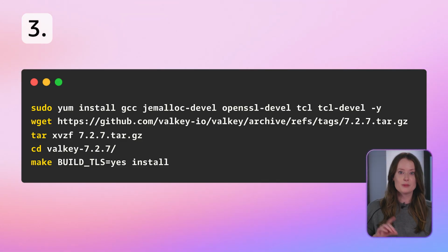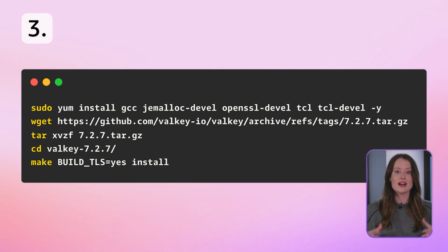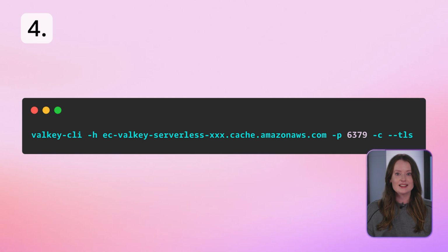Next, we'll set up an EC2 instance in the same VPC as our cache. For this demo, we'll assume that's already done. 3. Now we need to install and set up the Valkey CLI utility in our EC2 instance. Note that we're building with TLS support, which is required for ElastiCache Serverless for Valkey. 4. Finally, let's connect to our cache using the Valkey CLI.